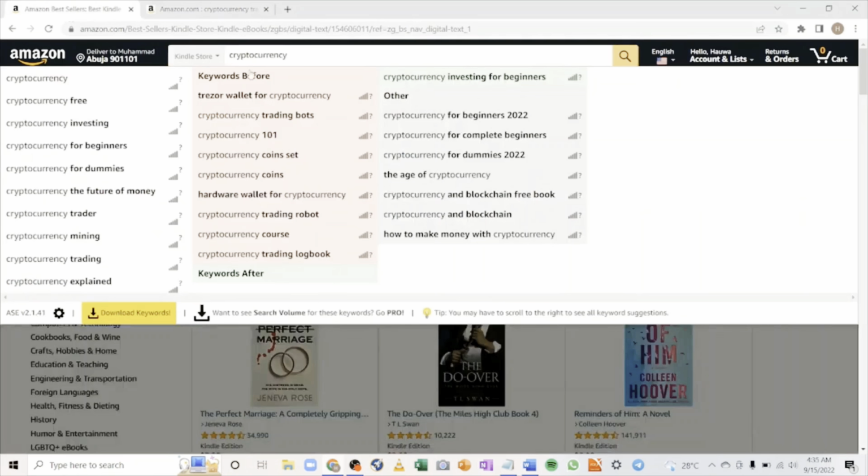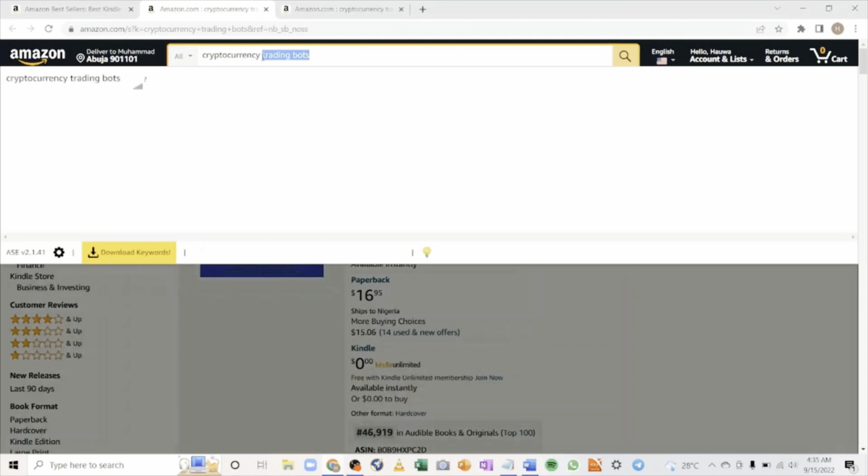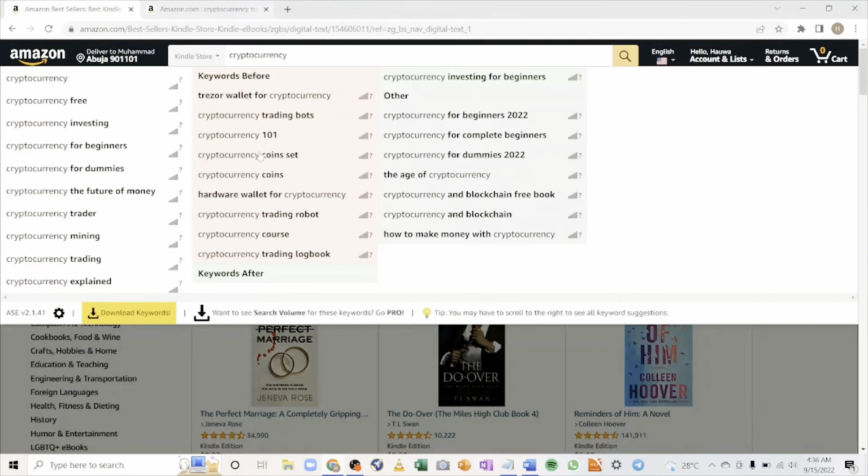Okay, let's go back. Let's see cryptocurrency trading bots. Let's see how many competitors. Just 237. You can use that kind of keyword. Now you can put in trading bots. You can just mark trading bots and save it somewhere. If you like, you can use that as a keyword. Let me close these tabs.